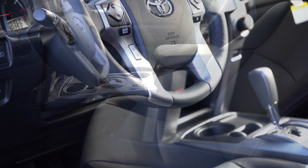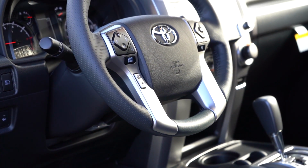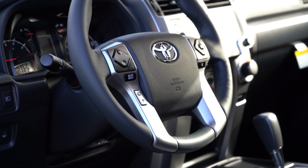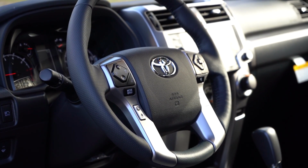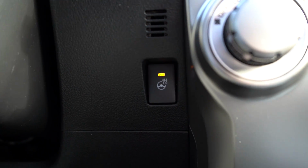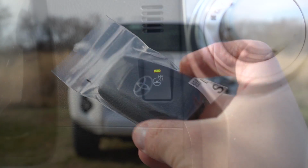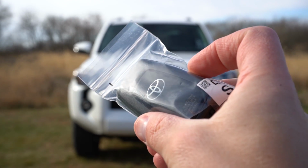Then take a look at the steering wheel. It is tilt and telescoping. It is leather wrapped for every single trim level across the board, and then a heated steering wheel is going to be optional. We got that option. That button's located just by the driver's right knee, so definitely keeping me warm on this 20-degree day here in Hagerstown.